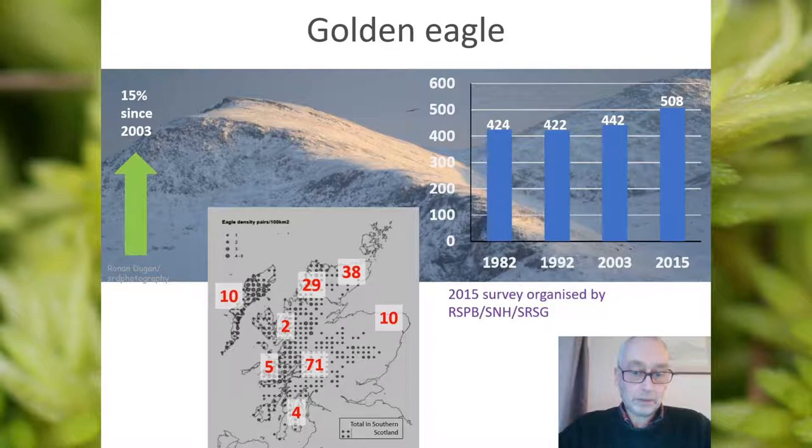The density map shows the importance of the Flow Country in terms of the density of pairs per 100 square kilometres, and shows the greater distribution in the Western Highlands and in the Western Isles.